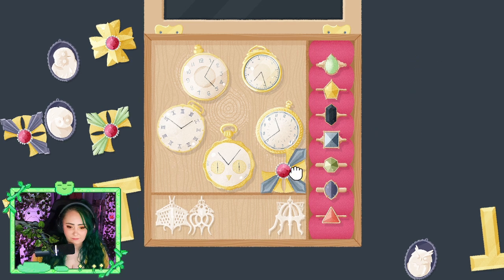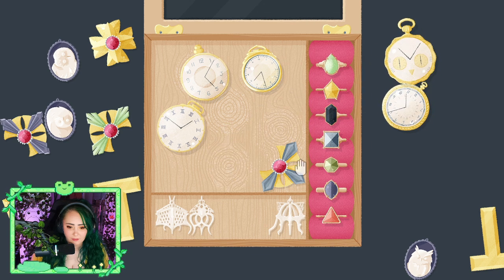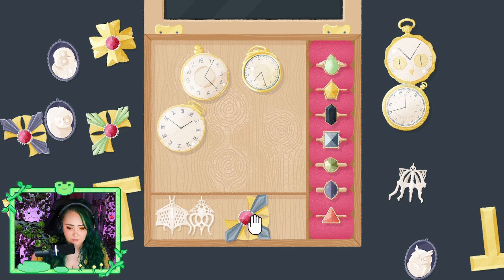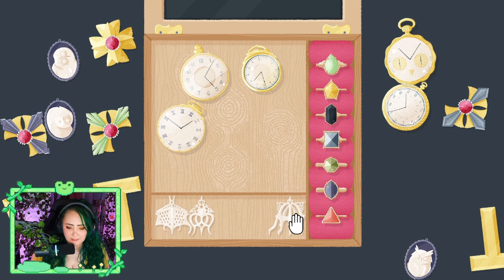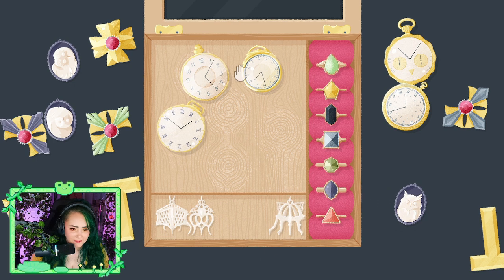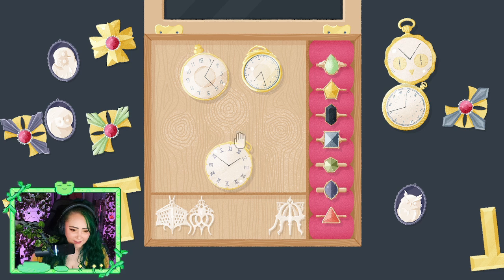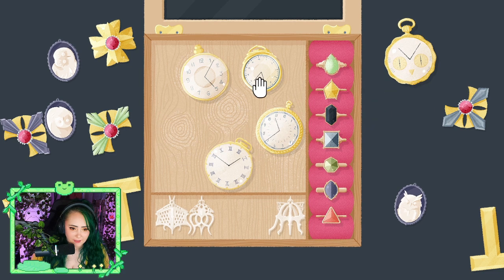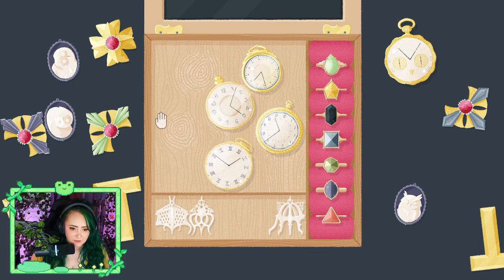Okay. Can these fit here? No, okay. This locks in here. Could that go in the bottom? Perhaps. And then that, and then that.